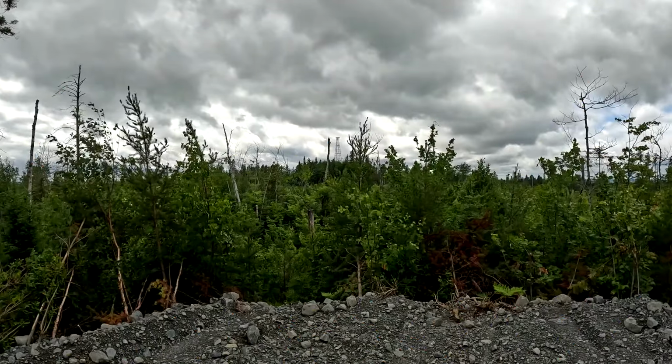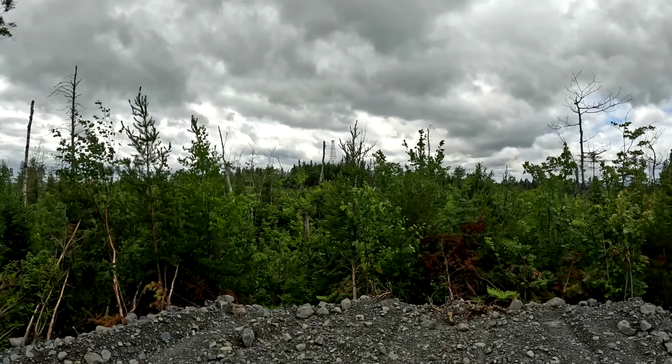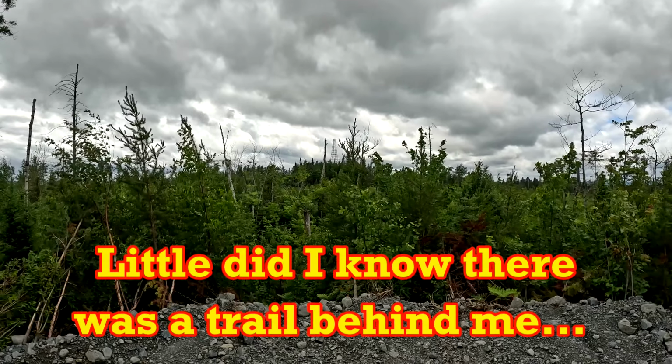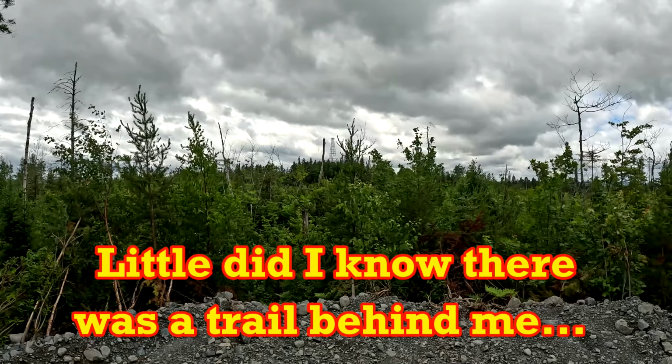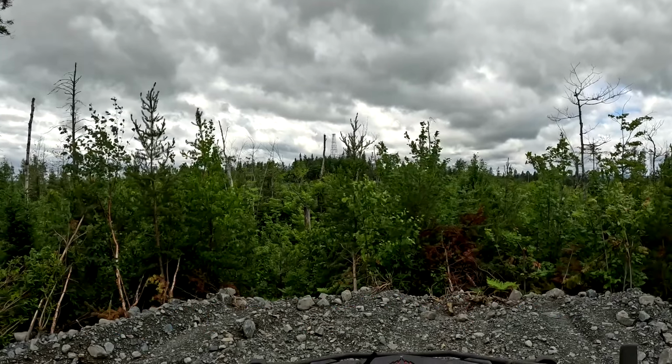Alright, end of the road. There is a tower there still, but the cupola's gone. Just another flat top. So I confirmed that much. Now we're just gonna have to see if there's another way to get to this thing.